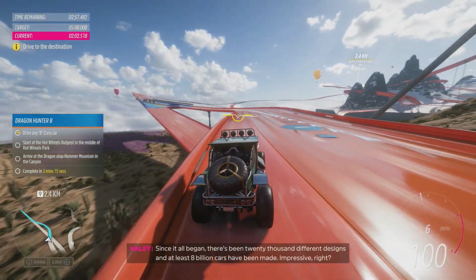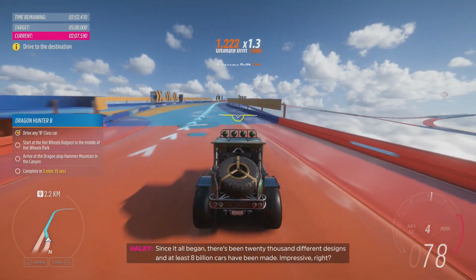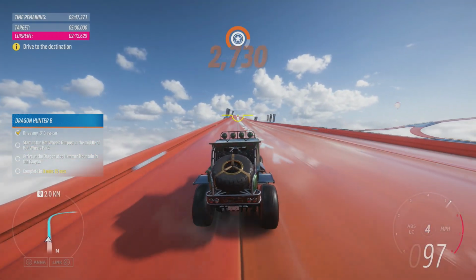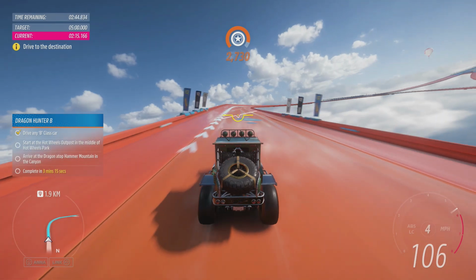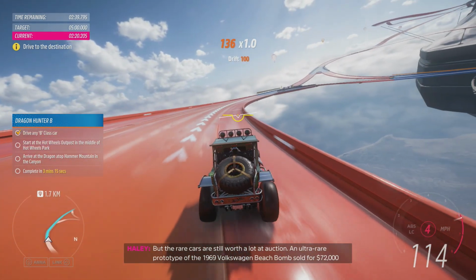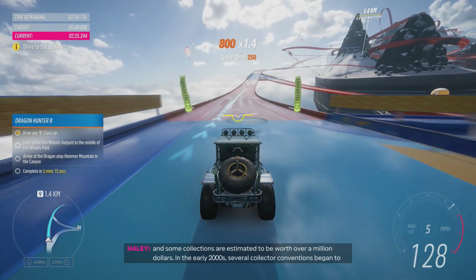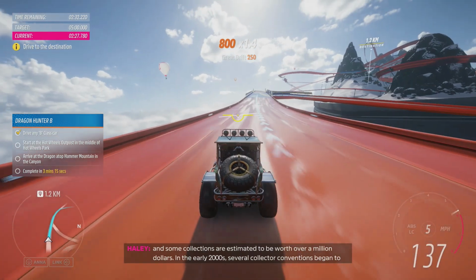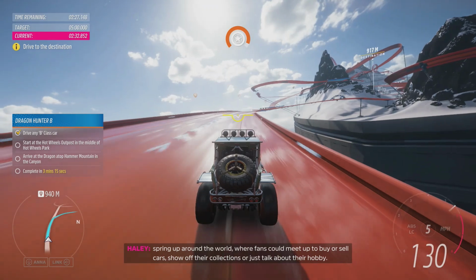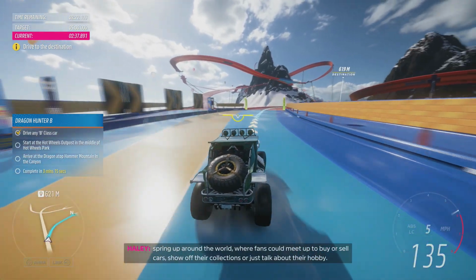I'm not imagining it. Since it began, there have been 20,000 different designs and at least 8 billion cars have been made. Impressive, right? But the rare cars are still worth a lot at auction. An ultra-rare prototype of the 1969 Volkswagen Beach Bomb sold for $72,000 and some collections are estimated to be worth over $1 million. In the early 2000s, several collector conventions began to spring up around the world, where fans could meet up to buy or sell cars, show off their collections, or just talk about their hobby.